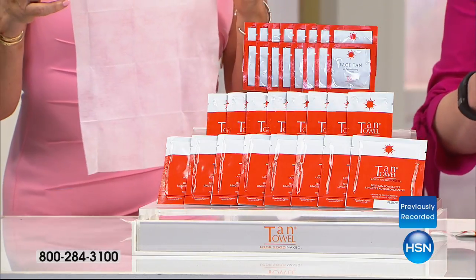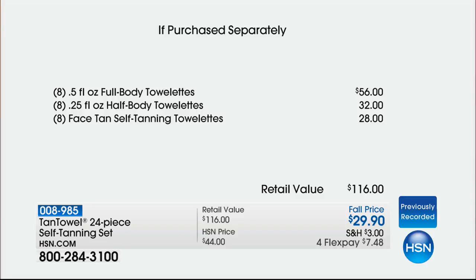And this is why we could not do it on auto ship, and that's why there is no auto ship. So there it is in black and white, $28 for the face. That's the price of admission. So it's over 75% off.